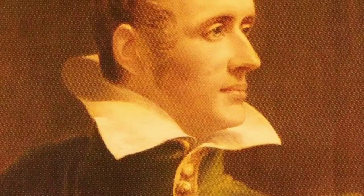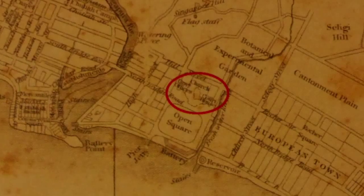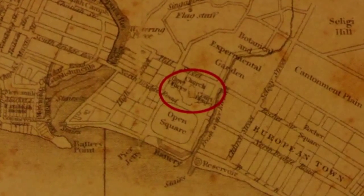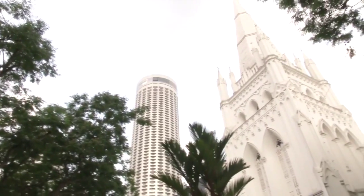St. Andrews is situated right in the heart of the city, and this happened because of Sir Stamford Raffles. In 1823, he designated a piece of land for church building, and St. Andrews Cathedral is that church today. It is significant because it's right in the heart of the city and continues to be a beacon to the city itself. The cathedral continues to be a living church. We're not just a gazetted monument.